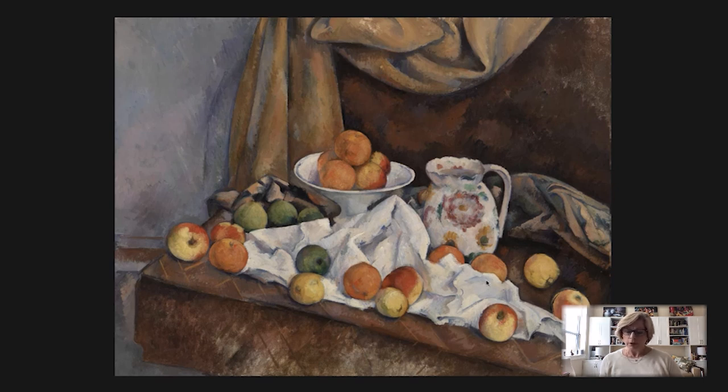The whole arrangement looks absolutely haphazard, but was in fact carefully arranged by the artist using coins and wooden shims to position the fruits exactly where he wanted them. Different tones are played against each other. We have reds against greens. We have blues against oranges, making the painting vibrate with a harmony of color.